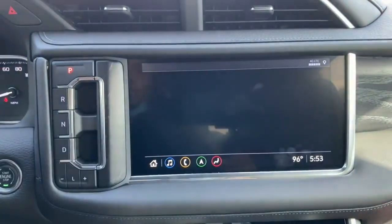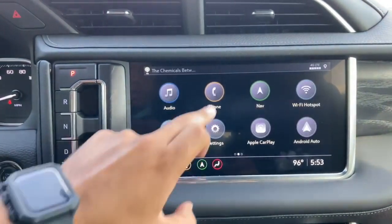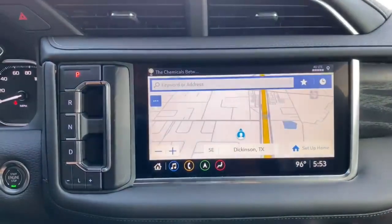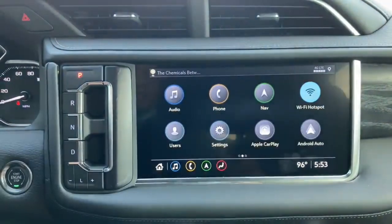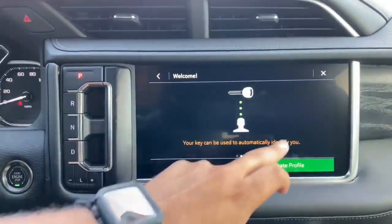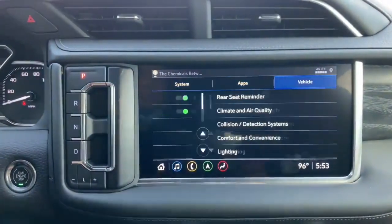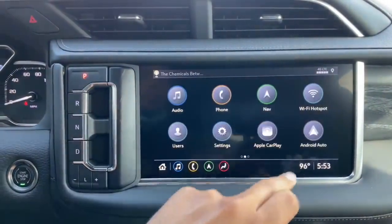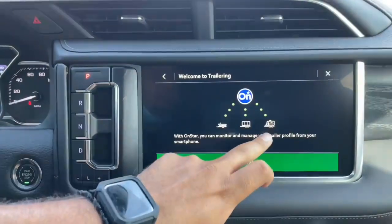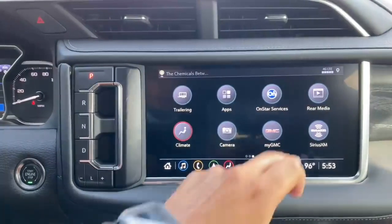And on the screen, you have your audio. You have AM, FM, Sirius XM, and Bluetooth. You also have your phone, your navigation, the Wi-Fi hotspot. You have your user. You can customize this SUV for different drivers. You have the settings. You also have Apple CarPlay, Android Auto. You have the trailering page. You also have the apps you can download, the OnStar services, the rear media.